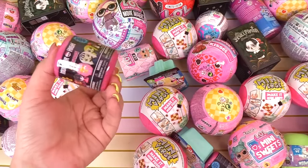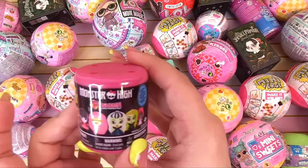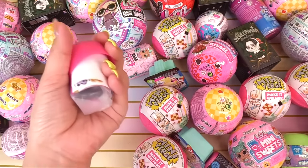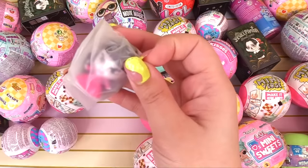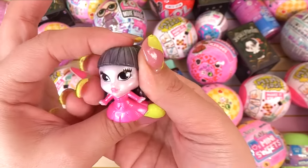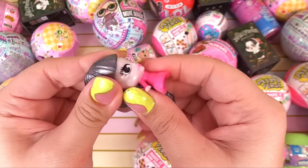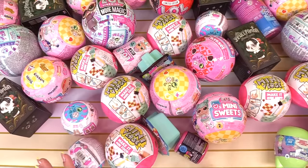Let's go for another creepy crew, Monster High. These are the Fashems. Who are we getting in here? Is this another Draculaura? I seem to be getting a lot of Draculaura. So I already have her. She's pretty squishy. She's not like the Mashems. They are super soft. Hey, what are we going for next?